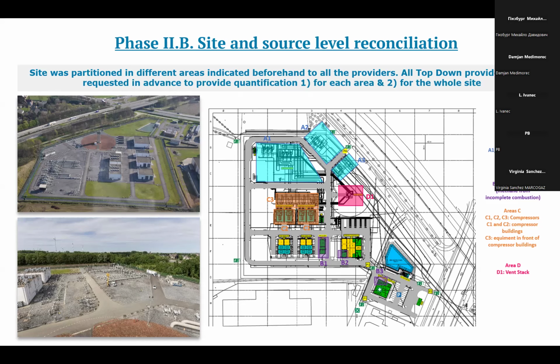And the vent stack, as mentioned, is here. You can see it here in the picture. And here the compressor buildings, the pipe work, the areas A1 over here, C1, C2, C3, and the boilers on that side. I insist on this because these different areas have different equipment, and all the site level measurement providers were asked whether they were able to also provide quantification of emissions at area level, and obviously at site level, but for those who can, also at area level.